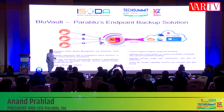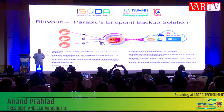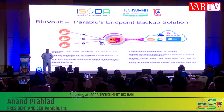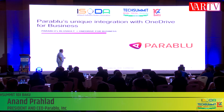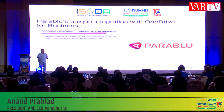Whether it is CPU throttling, network bandwidth management, compression, deduplication, being able to do data incrementals or partial file transfers. This is particularly useful when you have very large files, like PSTs. Rather than move that data into the cloud every day for a backup, you can be smart and look only for the pieces that have changed and just pick those pieces up for backup. So we can do a number of these things. But what really sets us apart is this integration that we've built with Office 365, right?